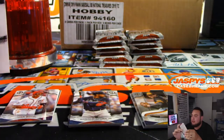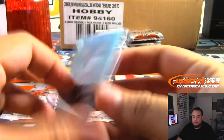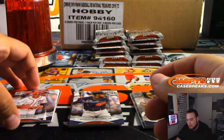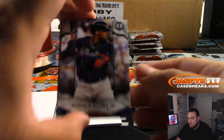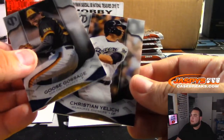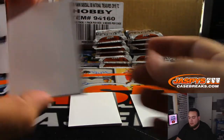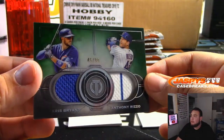Alomar. Juan Soto. Acuña Jr., Jackie Robinson. Goose Gossage, Christian Yelich. All right, we got Chris Bryant, Anthony Rizzo, dual jersey relic to 99.